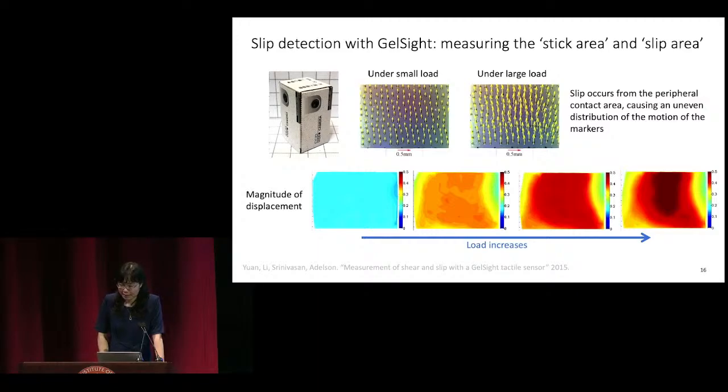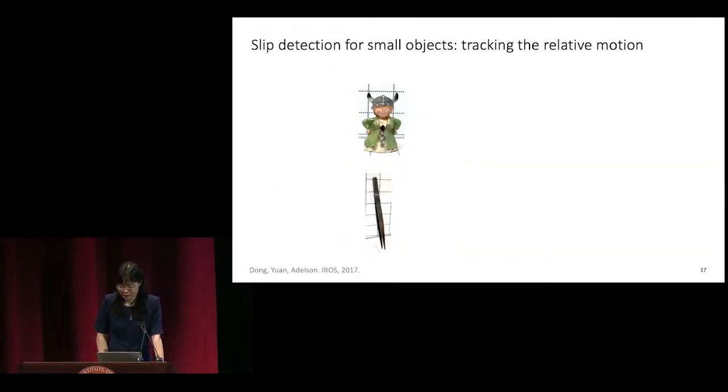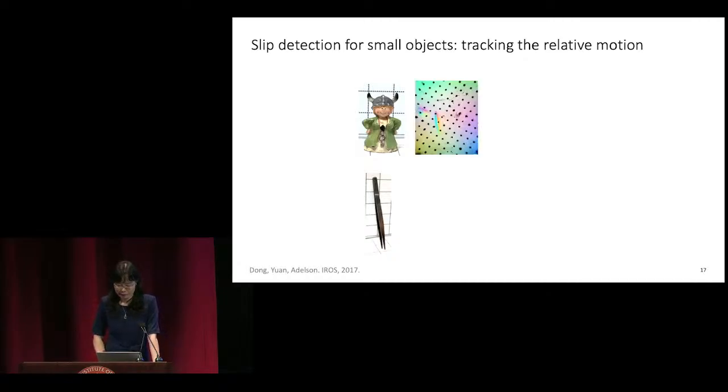You may ask, what happens if we're grasping some objects that have very rich textures and a very small surface where we cannot track lots of markers within the contact area, like when we are trying to grasp this small doll. What we can see is only this edge area and this small dot.